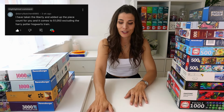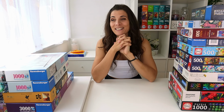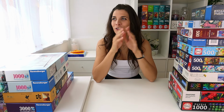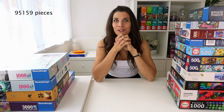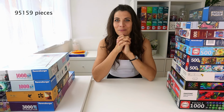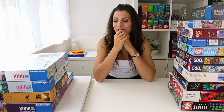I'm not gonna lie, I forgot a bit because I wasn't planning to do that today, so I forgot to check. But I counted them today, all the puzzles that I've got. So I've got over 95,000 pieces, and exactly, because it's a really easy number to remember because it literally just repeats itself, it's 95,159 pieces. And I didn't count the puzzles that were just lent to me because they're not my puzzles, so I don't count them as part of my collection.